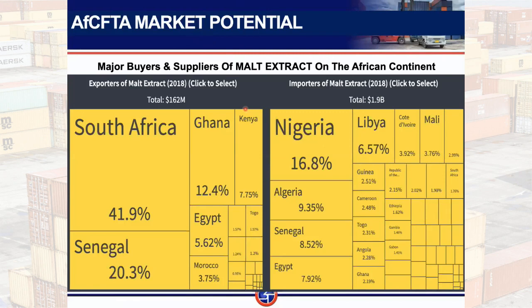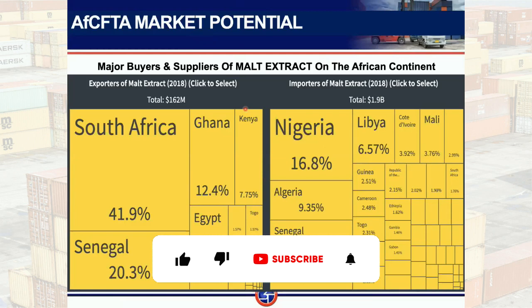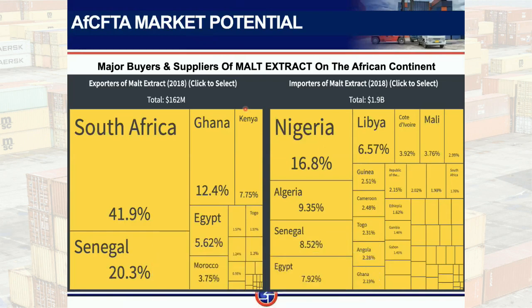Anything that will involve food, we have market in Africa because, like I said often on this program, we basically are living for survival in Africa. So, because we are basically living for survival, we buy a lot of food and food-related items.